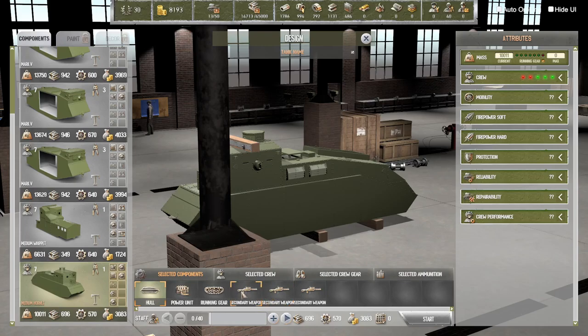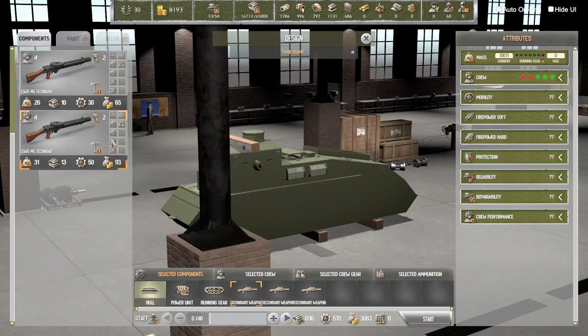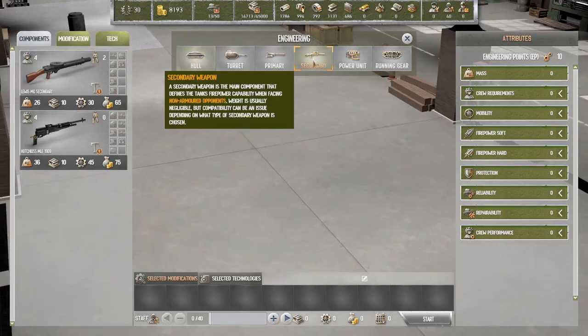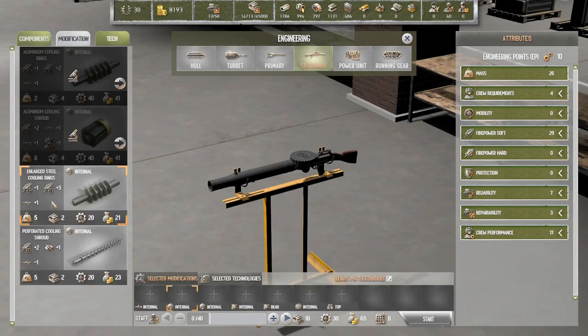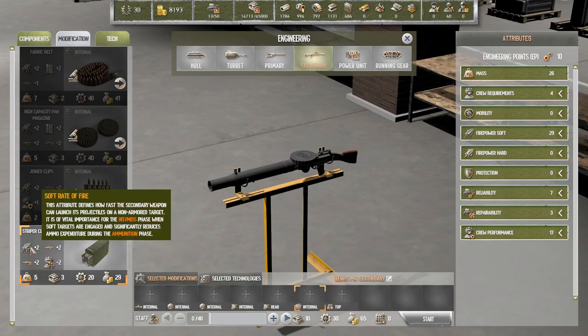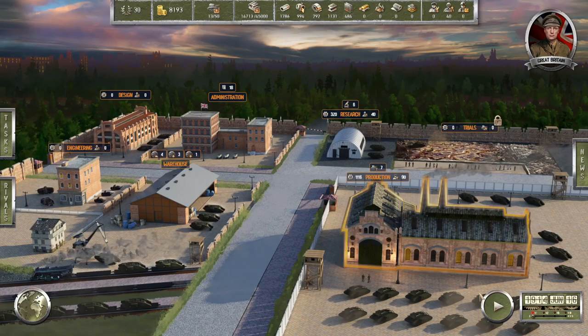Medium Hornet. Alright, secondary weapon. And you can't see which components you put on, which is also really annoying. So all we put on is sights for now. So... I don't want the accuracy penalty. True aiming is less, but... no, I don't want to make it. I don't want to make it. Alright.